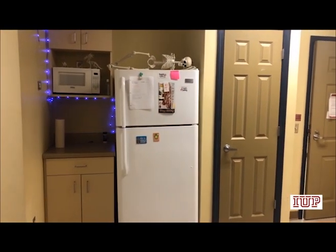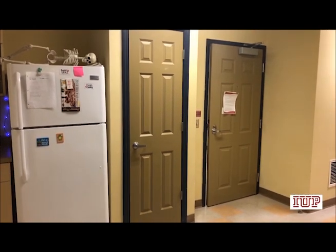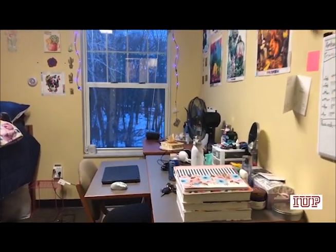Each kitchenette is equipped with a full-size refrigerator, a microwave, and plenty of storage space for any food that you will have. Each bedroom has a separate key for the suite door for privacy.